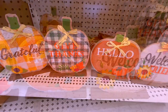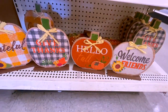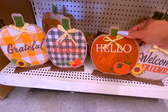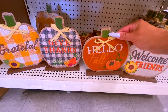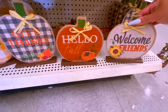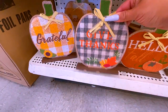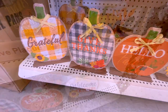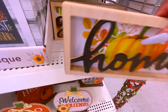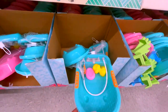Look at these cute little table displays that you can put out for family and friends when they come over for the holidays. I thought these were really cute too. For a dollar, make me holla. And something to welcome friends. I think these will look really great on Thanksgiving tables. Now, if you don't like table displays, check out these for your walls. This one says home and then gather. I love stuff like this because I'll make a wall decor in my kitchen.